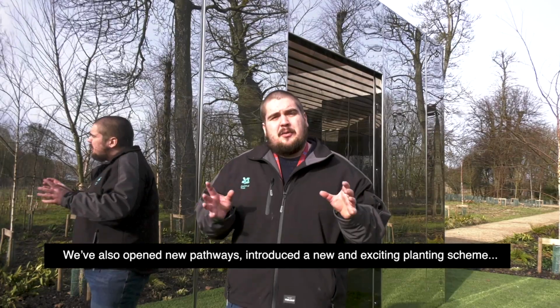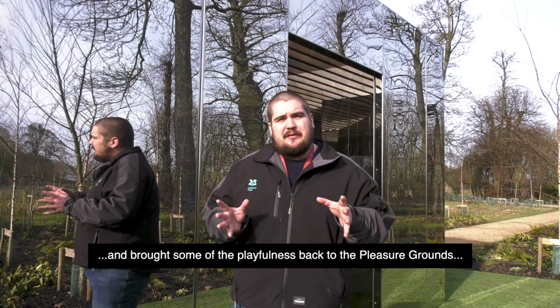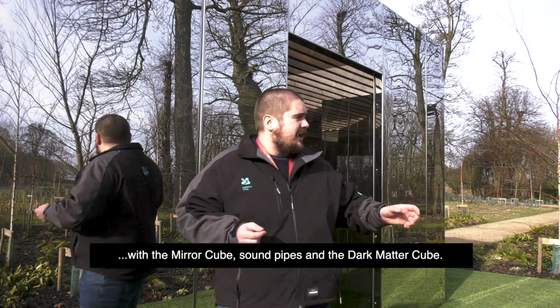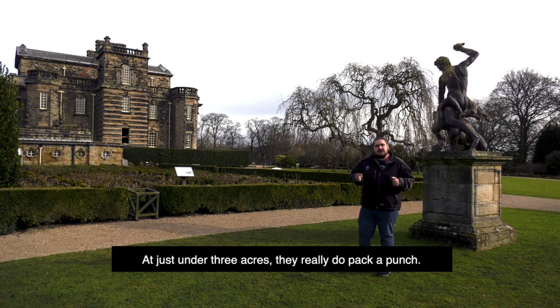We've also opened new pathways, introduced a new and exciting planting scheme and brought some of the playfulness back to the pleasure grounds with the mirror cube, the sound pipes and the dark matter cube. The formal gardens at Seaton Delaval Hall provide a varied yet intimate experience. At just under 3 acres, they really do pack a punch.